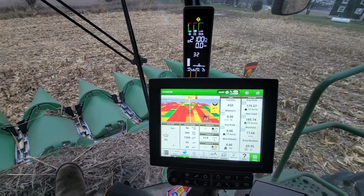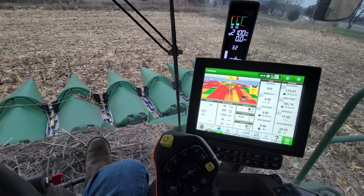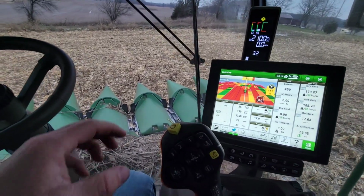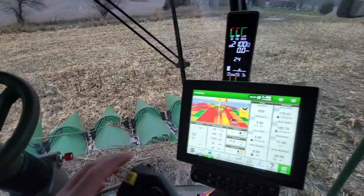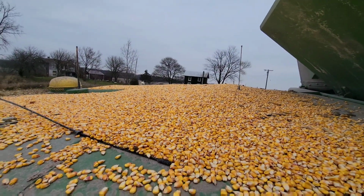So I'm just letting the combine run here for a second. I turned the fan speed all the way up, opened the chaffer way up, opened the sieve, just letting it clean out a little bit. I'm gonna get out and brush some of the heavy stuff off, feeder house and the rest of the machine, and we're gonna head back to the farm. Oh man, we really cab corned it during that live stream.